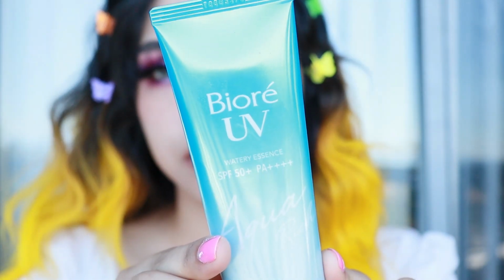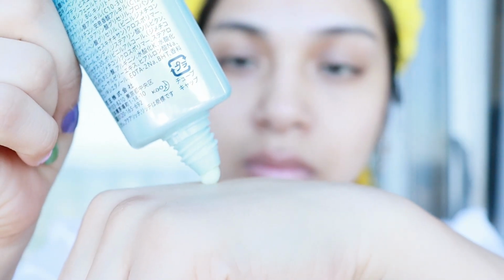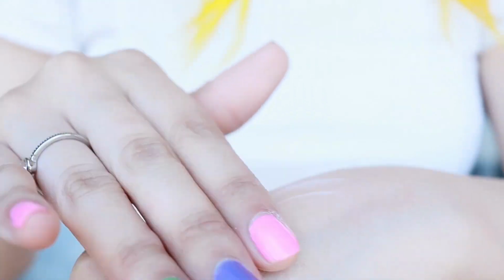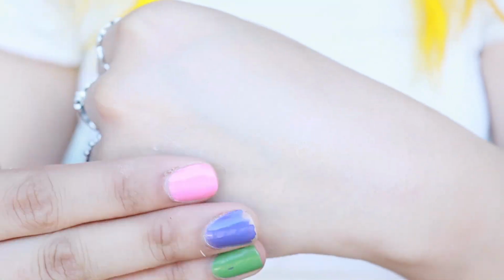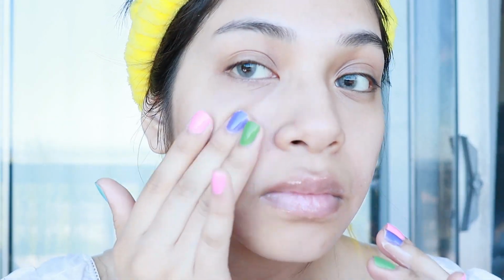Next up is sunscreen. This is the Biore UV Water Essence SPF 50. I don't know what is up with American sunscreen, but this sunscreen, no scratch, so just Asian sunscreen is so good, and I've used different kinds of Asian sunscreen, but I've always wanted to try this one because this is a top-rated best-selling sunscreen over there. The texture is like water gel essence. You put it on, it just sinks right in. There is no white cast, no gross sticky feeling. You don't have to rub it real good to make sure there's no white residue. I honestly preach about this.